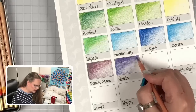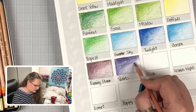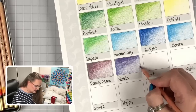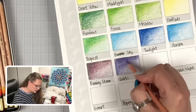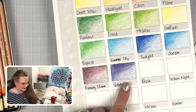Which situations do you bring these out for? So it seems like the violet and the blue is definitely more dominant than the pink in this one. Doing light pressure back here. Katara says the best things about these pencils are that they're self-shading and lining. Yeah. Okay, that's the violets.